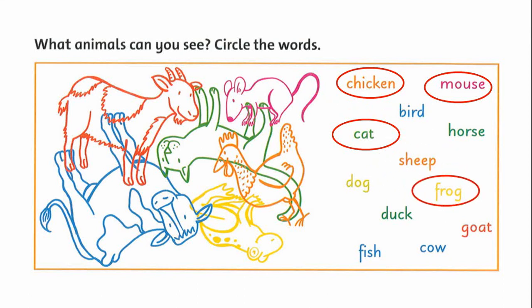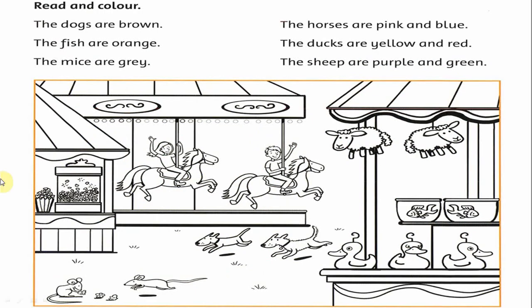What color is the frog? Yellow. Yeah, it's yellow. Can you see a duck? No. Can you see a goat? Yes. What color is the goat? Red. Yeah, it's red. Can you see a fish? No. Can you see a cow? Yes. What color is the cow? Blue. Yeah, it's blue. Very good. Now, let's read and color. First, let's look at the picture here. What are they?